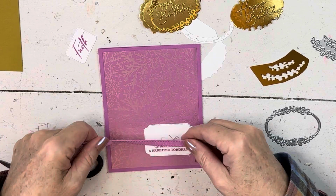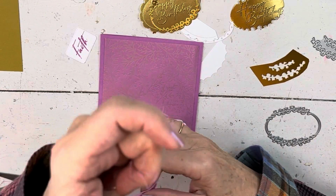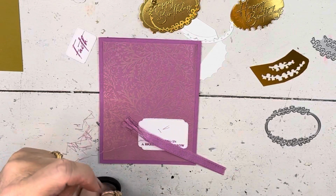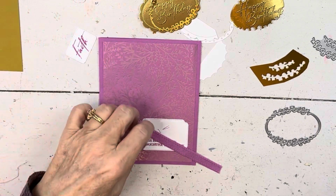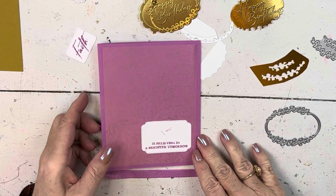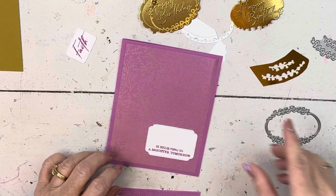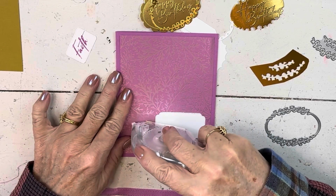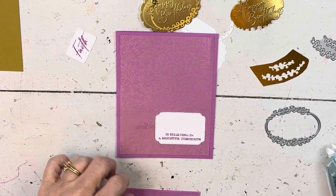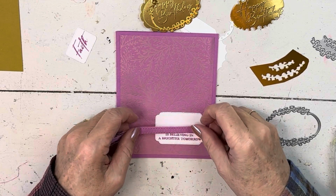And then put this on here. Sometimes in club we've used this piece too. I'm not going to do it right now, but I'm not going to save that. But if you come up with a way to use it, then save it. I'm going to add a little stripe here to add our ribbon.